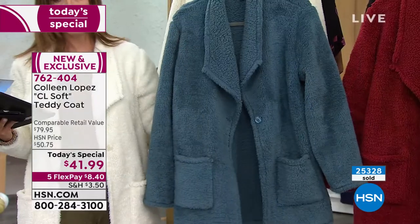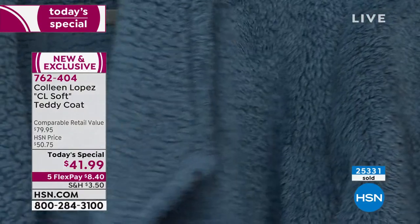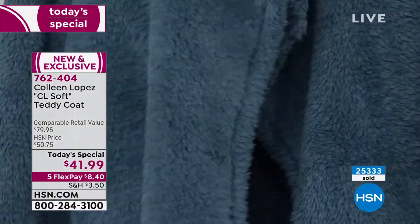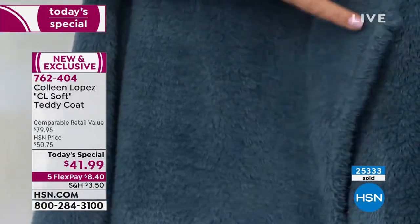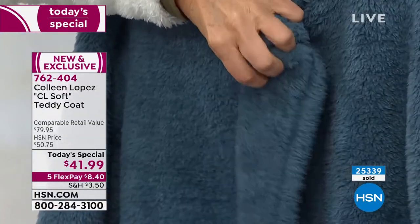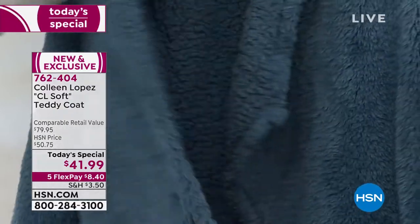Now look at this gorgeous color. Isn't that rich? There's almost a hint of teal to it. This has been very popular. You see the beautiful double brushed knit on the outside. Can you see how plush it is? It has depth to it. Your fingers just kind of disappear when you touch it. It's very silky, it's very soft.